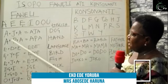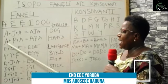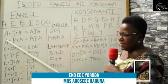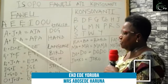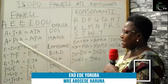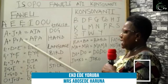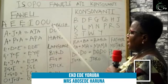And the second word under Aja is A, that is A in English letter plus P. P is a consonant plus another vowel here, which is A, equal to Apa, hand. That's my hand.